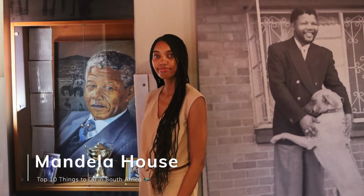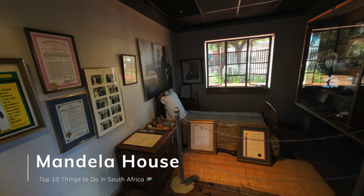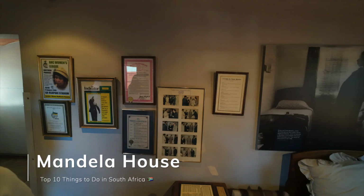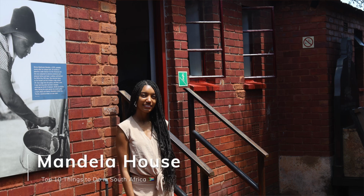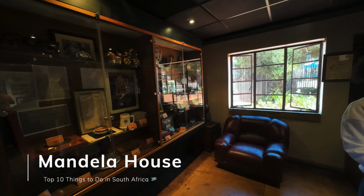Now you can see a lot of the different artifacts in his house, as well as learn more about him and his fight for freedom. And it's even more meaningful if you pair it with a full Soweto tour, so you can get the broader context. So videotaping is not allowed inside of Mandela's house, but we did learn a lot from the guides that were there to teach us all about it.